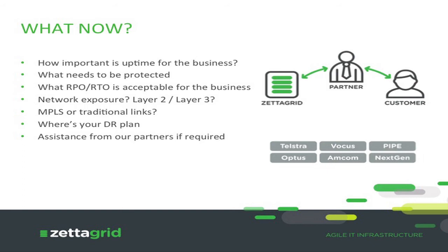We need to know what VMs we're protecting. We need to know about our MPLS. If we are going to protect things in another data center, how are we going to do that? Are we going to expose our same networks because we have that level of trust? Or maybe we don't have that level of trust yet, and we're going to expose layer 3 and use our product to re-IP your machines and have them as a separate entity in a separate network segment. These are talks that you guys need to have with your business first, hopefully.